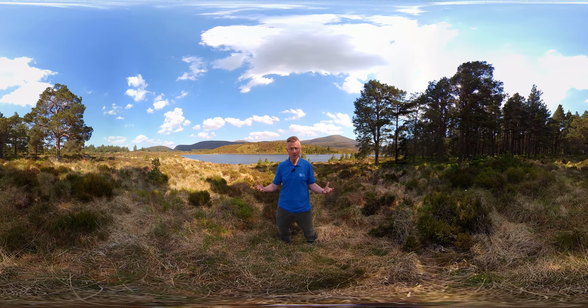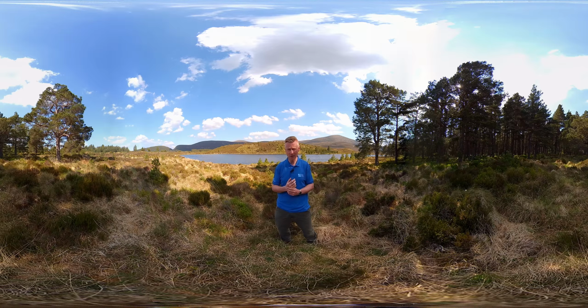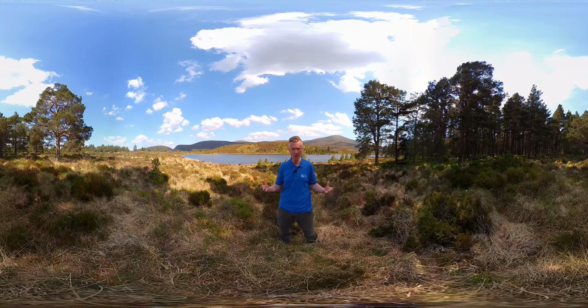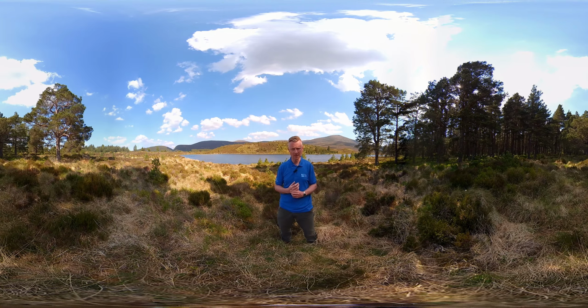Probably one of the key parts of the habitats here is the Caledonian pine forest, and you can see that all around you. Abernethy is home to the largest remnant of ancient Caledonian pine forest that's left in Scotland. That makes it very special and unique, and it needs protecting, and that's what RSPB is doing.